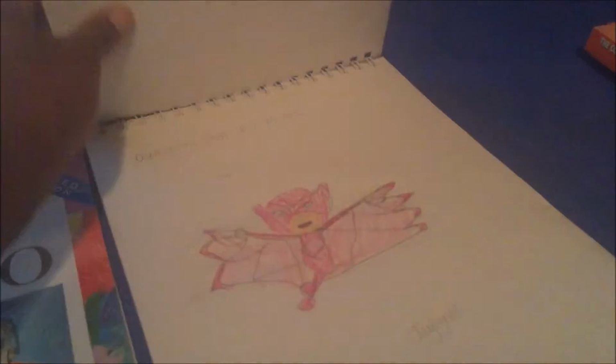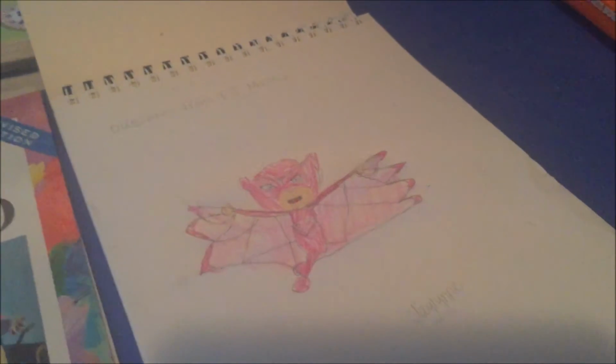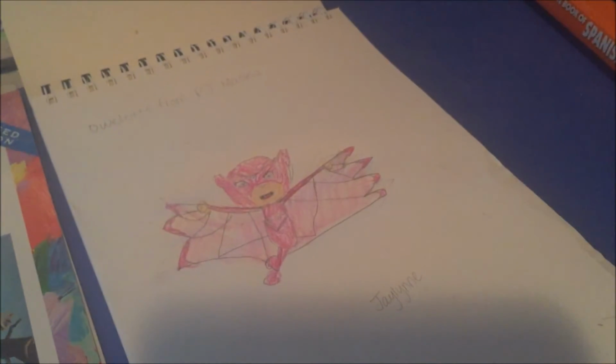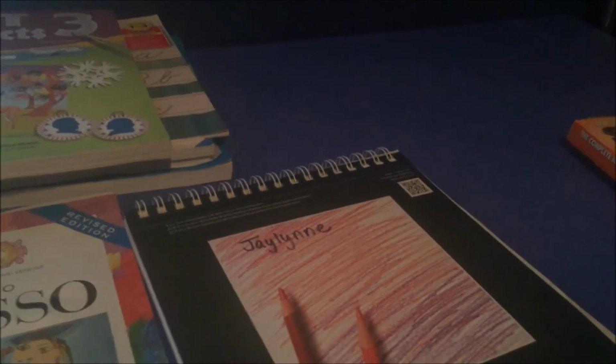They have their sketch pad, and this is what Jalen drew. This is Owlette from PJ Masks. And that's what she drew last week when we did art. So all of their drawings will go in here. I already had to give them a speech about this is not a doodle pad. Don't just come in here scribbling. This is for art. I told them it's for a grade. They're not getting grades, but I just told them that so they won't doodle in it.